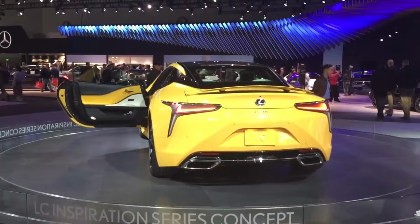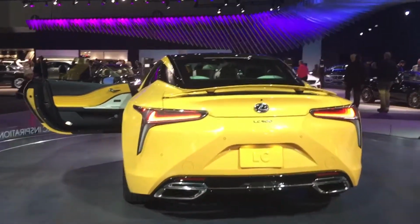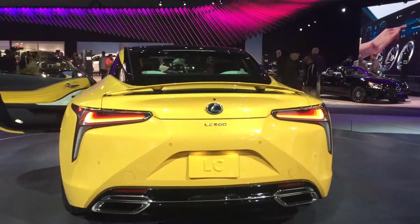The LC500 in yellow was really, really nice. The matching door cards was a nice added touch.